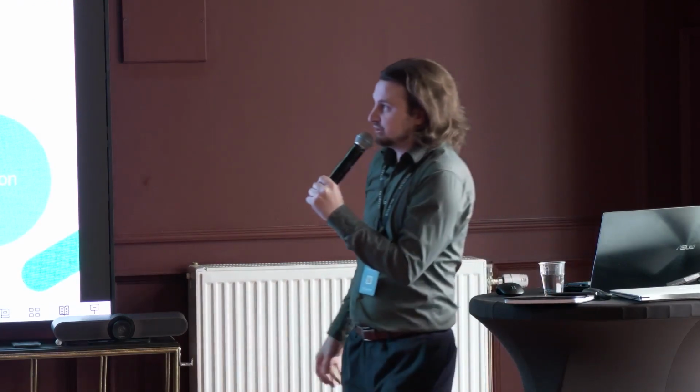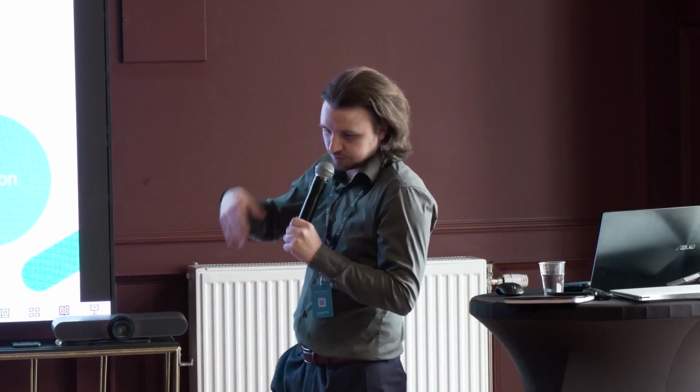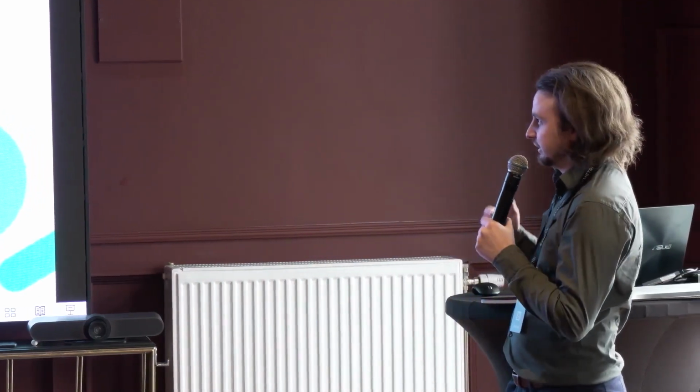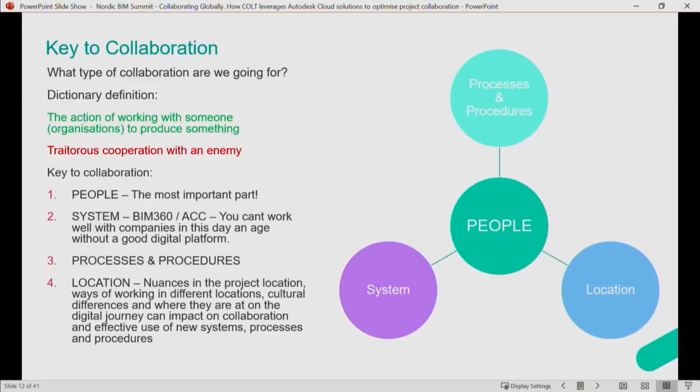So, key to collaboration. One of the other presenters stole my idea of doing a dictionary definition, but what we want to go for is the action of working with someone or organisations to produce something. We don't want traitorous cooperation with an enemy. So what we're aiming for with collaboration here is exactly that, working together.